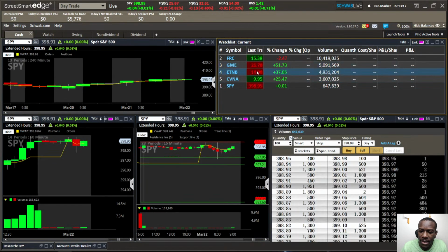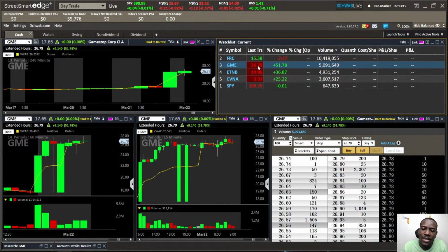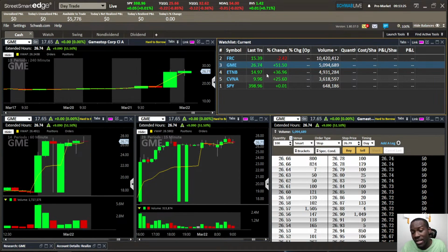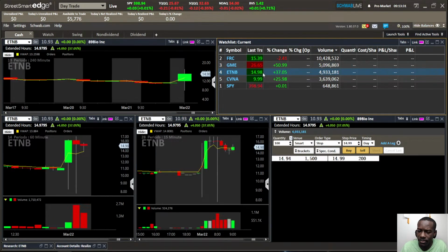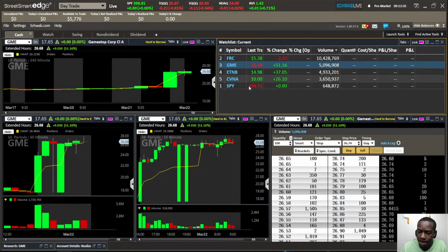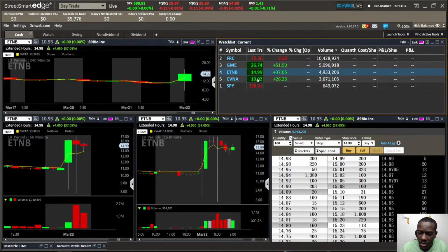And the calculation for ETNB is calculating off of the 15-minute candle, so it needs to be below VWAP for a 15-minute candle. I don't want it to just go below for a one-minute candle then pop back up. I want it to hold below. Let some accumulation come in.